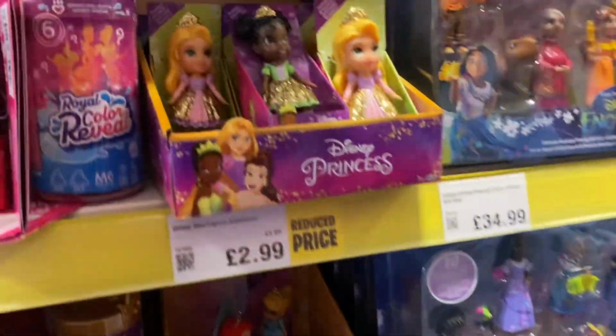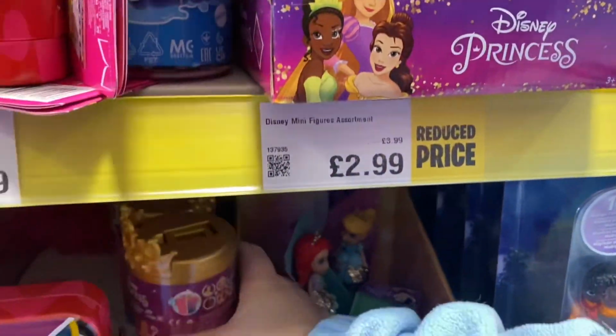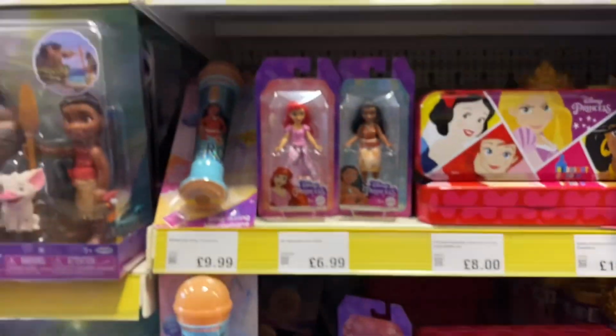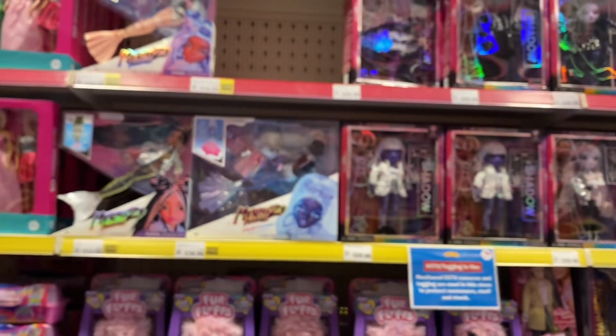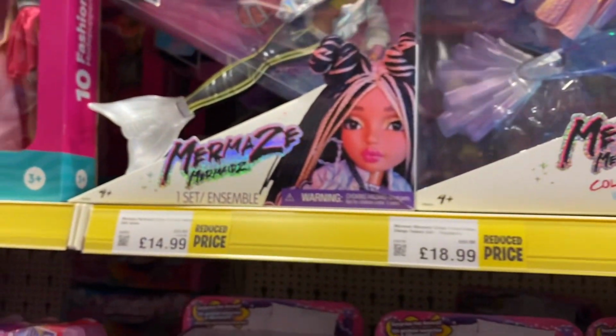Tilly's still looking for a surprise blind bag toy. Look, those are those little Disney mini princesses, only $2.99. It seems like everybody's getting in on the mini craze. And oh my gosh, these mermaid dolls were so reduced down. Look, $14.99 some of them, but I wasn't as tempted this time with them.